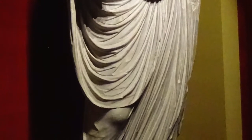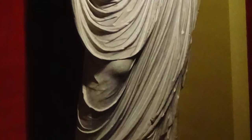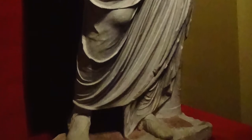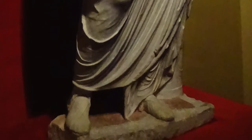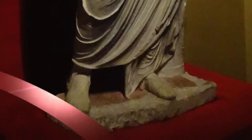An upper-class man would have had a highly skilled slave wrap his toga around his body so that it crossed one shoulder and contained a number of pockets. Each pocket was called a sinus. A Roman man could actually use the sinus as a pocket and carry things in it.